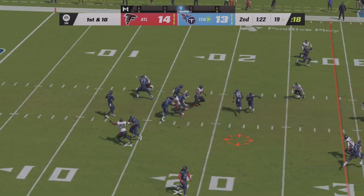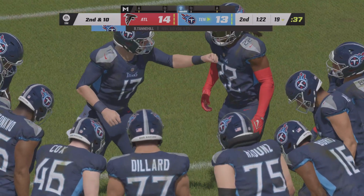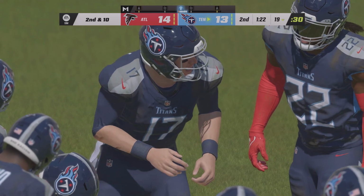On first down, it's Tannehill. And his throw's going to be incomplete. Chris Moore was the intended target, and that'll bring up 2nd down. Not sure what happened out there, but it looked like the timing was a little off on that throw.